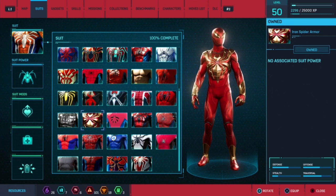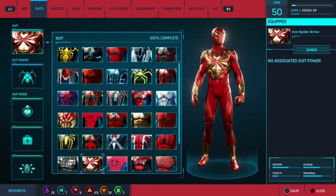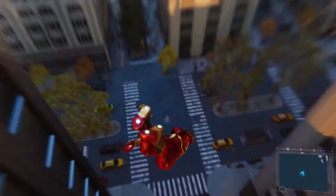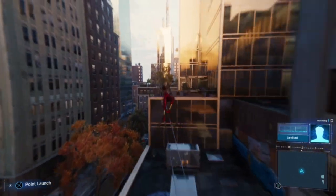You know what? I think I will put on the Iron Spider armor. This is the outfit that Peter wore during the Civil War in the comics when he joined Iron Man's side. Oh, whoops. God damn it.